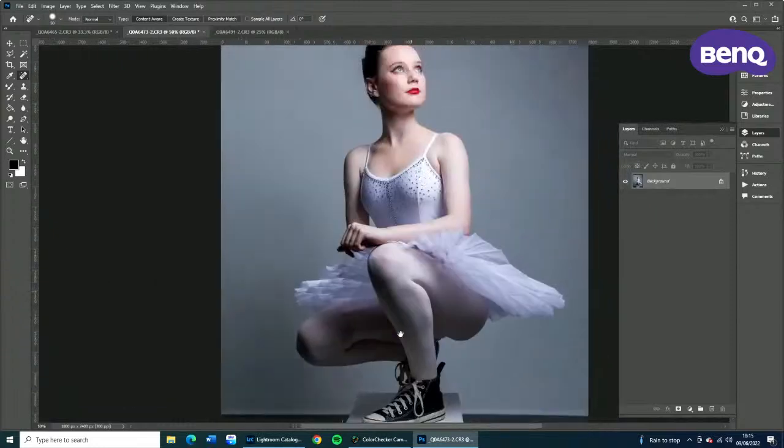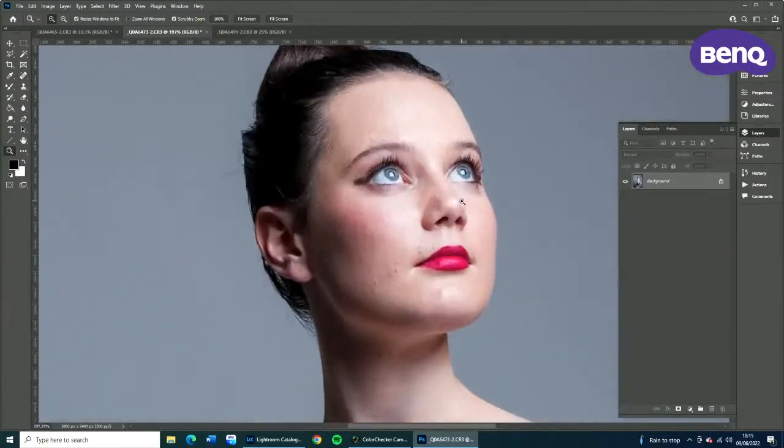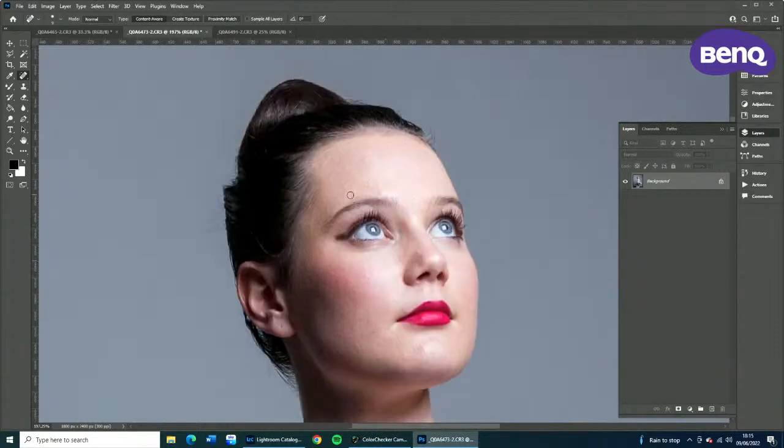Now, going out into the face, coming up soon, I'm going to show you what I use the puck for. Going to go into my spot healing brush tool again. And again, just very quickly, we'll do it in real time, how I would find and look for the spots on the face. We're just looking for those areas there. Lovely, lovely, lovely. Perfect. Beautiful and simple.